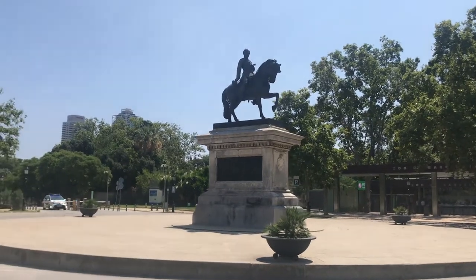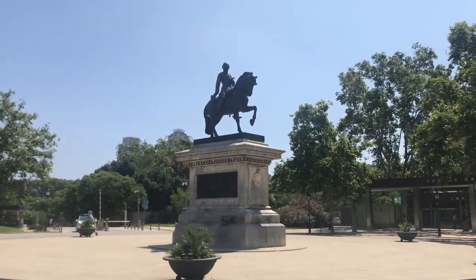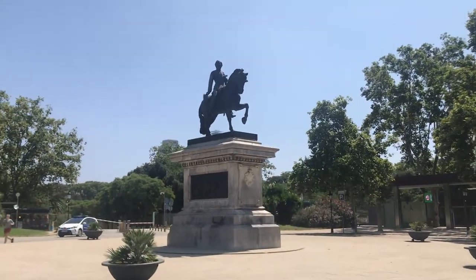The statue in the back, just outside of the zoo, is of General Prim, who in 1859 gifted the citadel to the city, allowing it to be turned into the park.